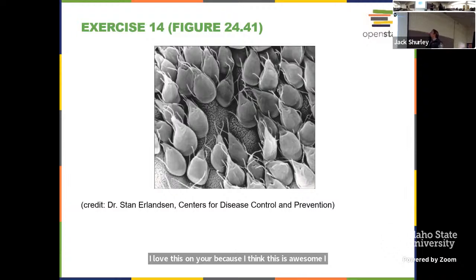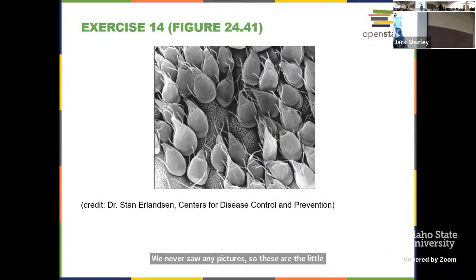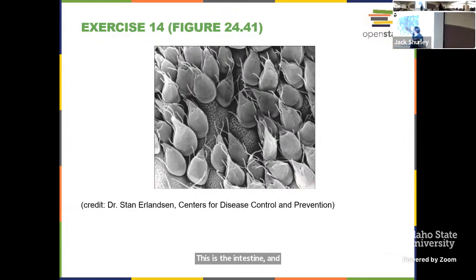So this image, we've mentioned Giardia. These are protists. So we mentioned Giardia last time, but we never actually saw any details. We never saw any pictures. So these are the little protists. We're looking at them. This is the intestine of somebody, and then all of the parasites all over. So a bunch of little flagella coming off.